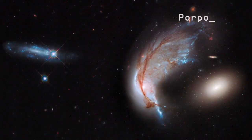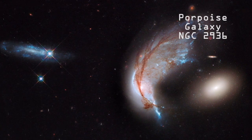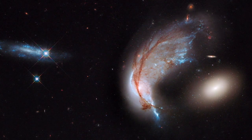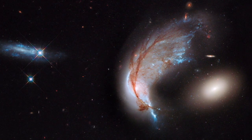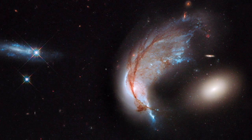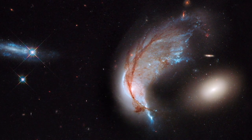Tidal forces can also act on entire galaxies. Here's one called the Porpoise galaxy. It used to be a normal spiral galaxy, but it got twisted and stretched out into an arc during a close encounter with the more compact white galaxy to the right. Over the next billion years, the porpoise will come apart completely, perhaps making a ring around the other galaxy before they eventually merge together.